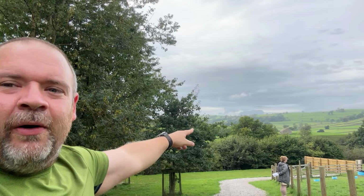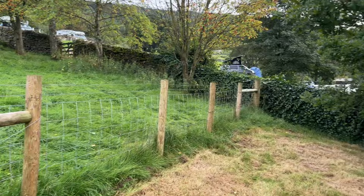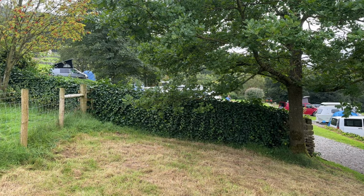Anyway, gonna have a little walk around the campsite now. Let's see what we've got to offer. So first things first, we've got some alpacas, literally right next to the van, look. There's the old girl, just in that tree. I mean, she's not climbing trees.